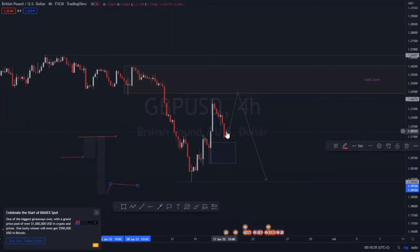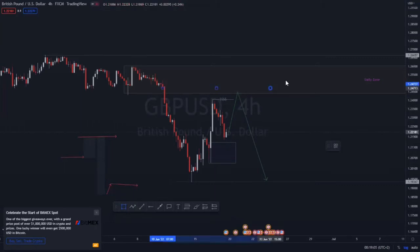So the market could open here, go up, take out this liquidity because there is incentive to take it out as it is a high, and then go into this nested supply zone. I don't know why I keep on saying demand. And then after tapping into that nested supply zone, drop. So this is scenario number one.